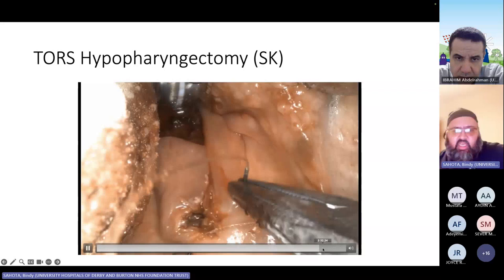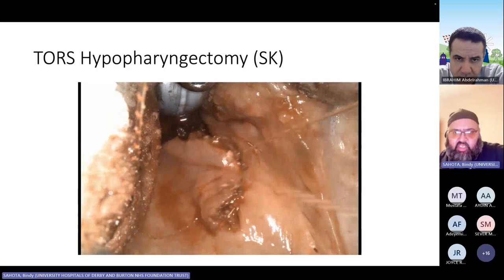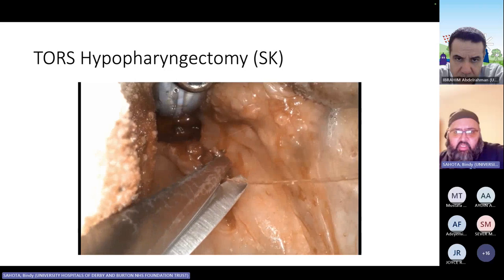Again, this is just a V-lock stitch like you had before, so the auto-locking stitch, and you can see the barbs on it there. So each one of those catches you pull through, and it always is a bit fiddly to stitch this up, and this is just to close up that hypopharynx defect there as a whole, so you don't have a flappy bit of skin.